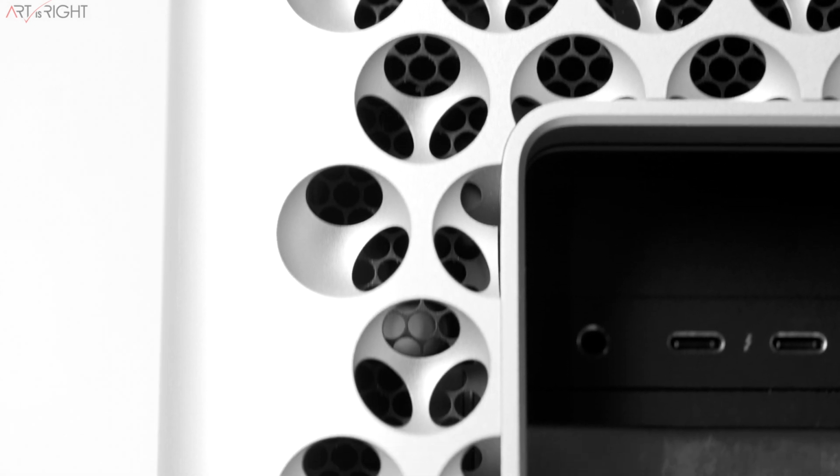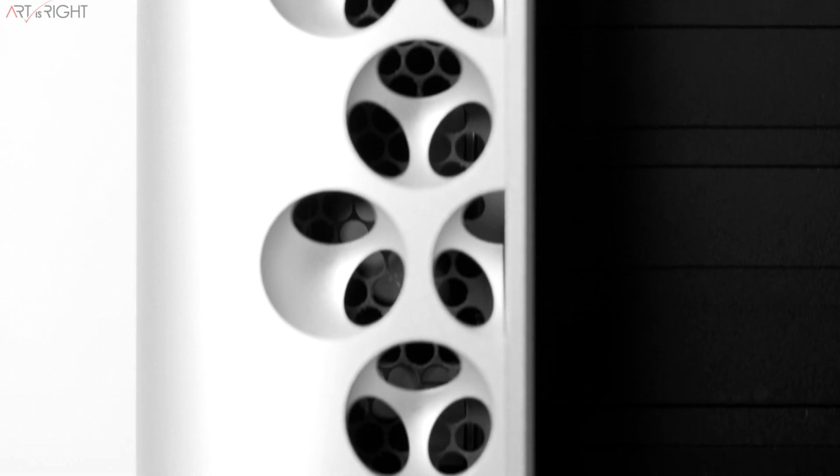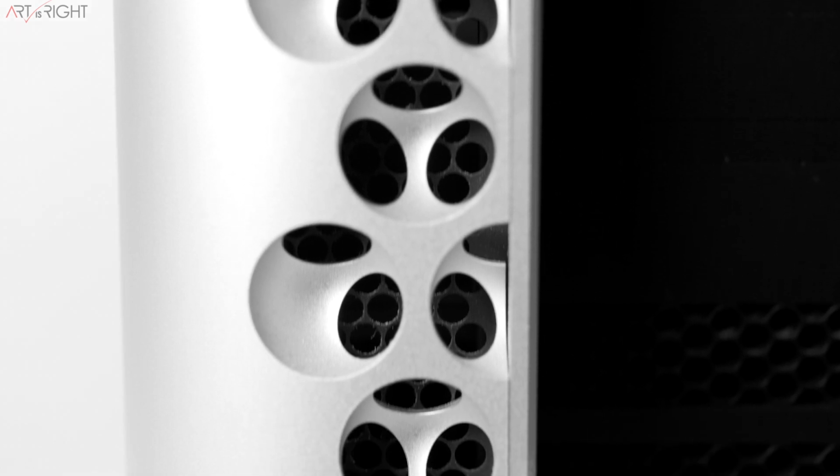So being able to have a machine that has multiple cores like that, it's just something that really works well and fits into my workflow. One of the other programs that we should talk about is Bridge.